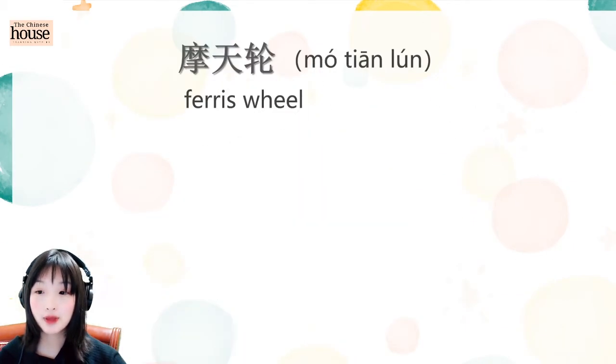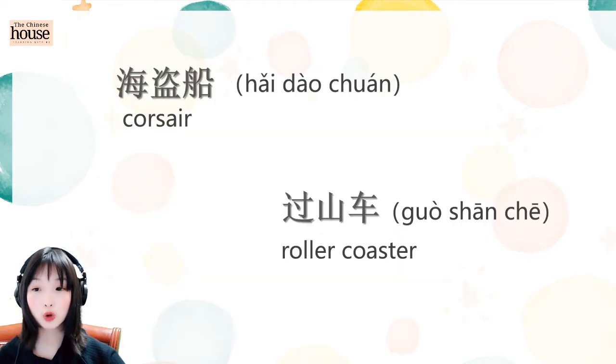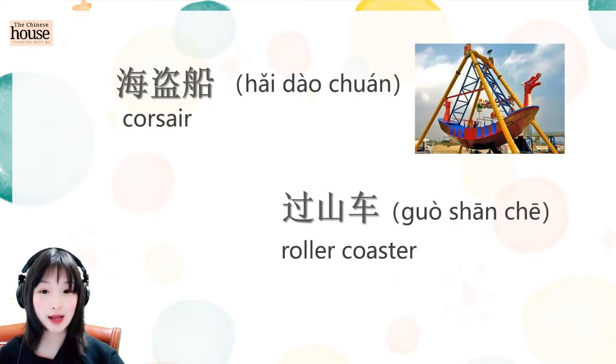And then we have Ferris wheel, 摩天轮. 摩 second tone, 天 flat tone, 轮 second tone. 摩天轮. Corsair, 海盗船. 海 third tone, which means ocean.